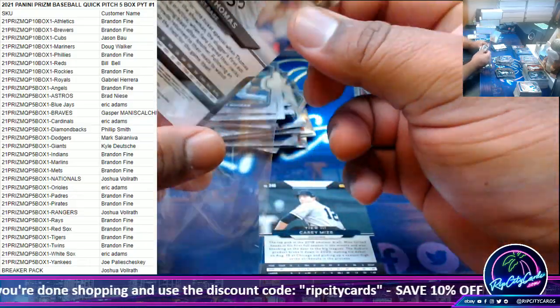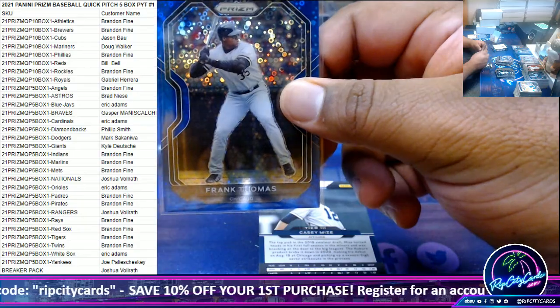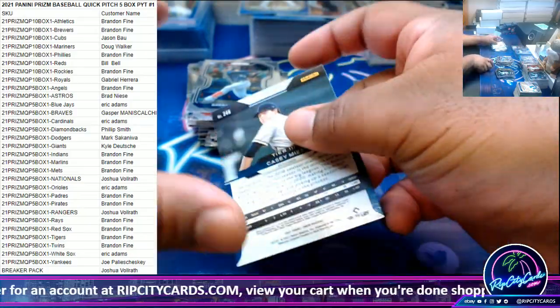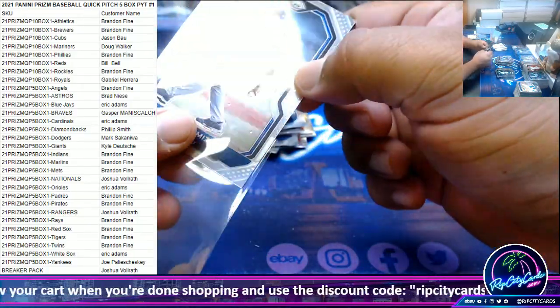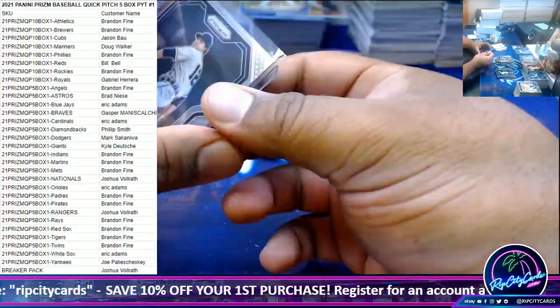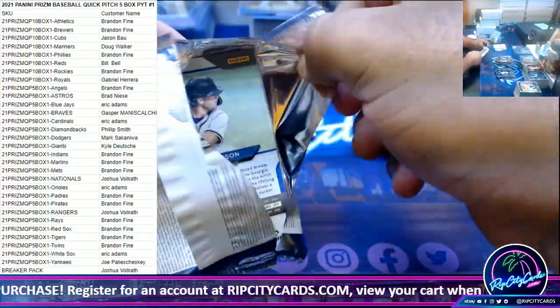The big hurt, the one that he's on. The Casey Mize, tier 3 rookie. Even though it's a base, it is a tier 3. So go ahead and top load that. A few more packs to go.